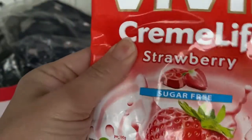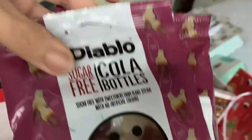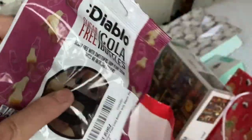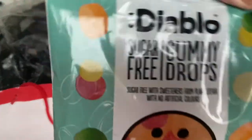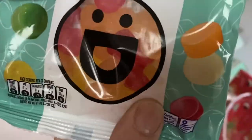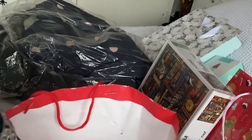They look like gummies. I mean, they feel hard. These are some sugar-free cola bottles. There's two packs of those that I got. So yeah, and I've got these ones as well. They're like just little gummy sweets. They show you on the sides here. And this is my favourite right now.